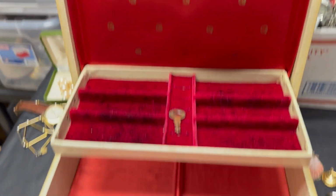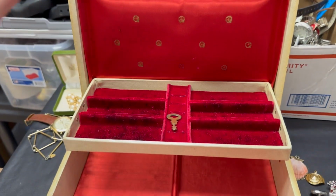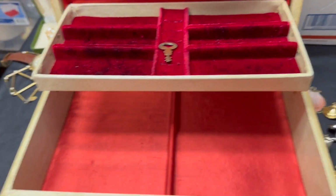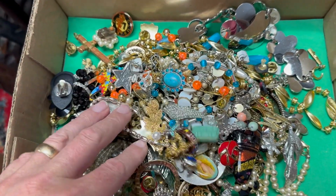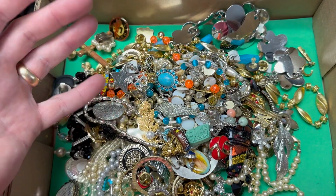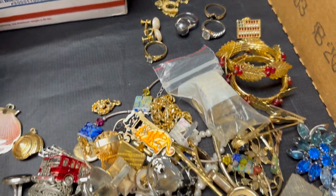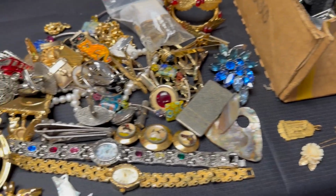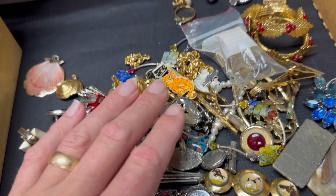All right, stage one complete. As you can see, I've emptied this out. It has the key. That's nice. I can sell it by itself as a little jewelry box. What you're looking at here is all damaged or super cheap or just not worth my time. And these things here are past the first cursory set of looking through. I'll do a secondary examination shortly. But there are a few decent pieces I already know are going to sell.